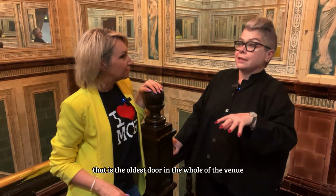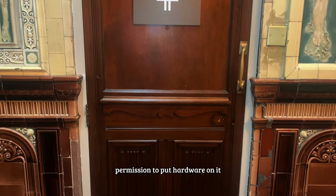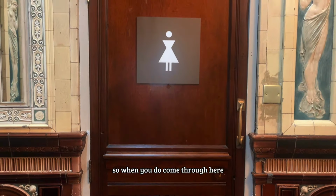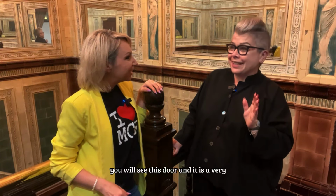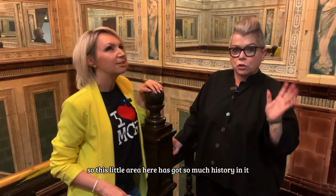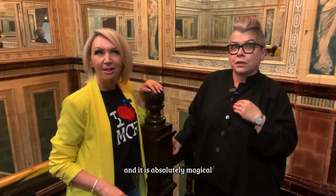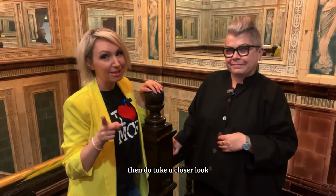No, we couldn't. In this area as well, there's a door that is the oldest door in the whole of the venue, and we had to get special permission to put the hardware on it. So when you do come through here, if you're using the facilities, you will see this door, and it is a very, very old door. So this little area here has got so much history in it, and it's absolutely magical. I love it. So next time you're walking up the stairs, do take a closer look.